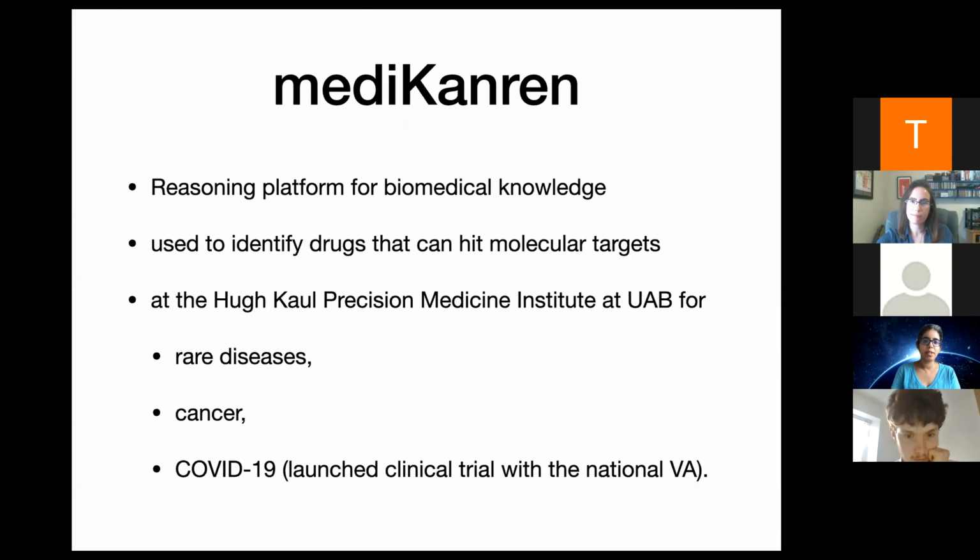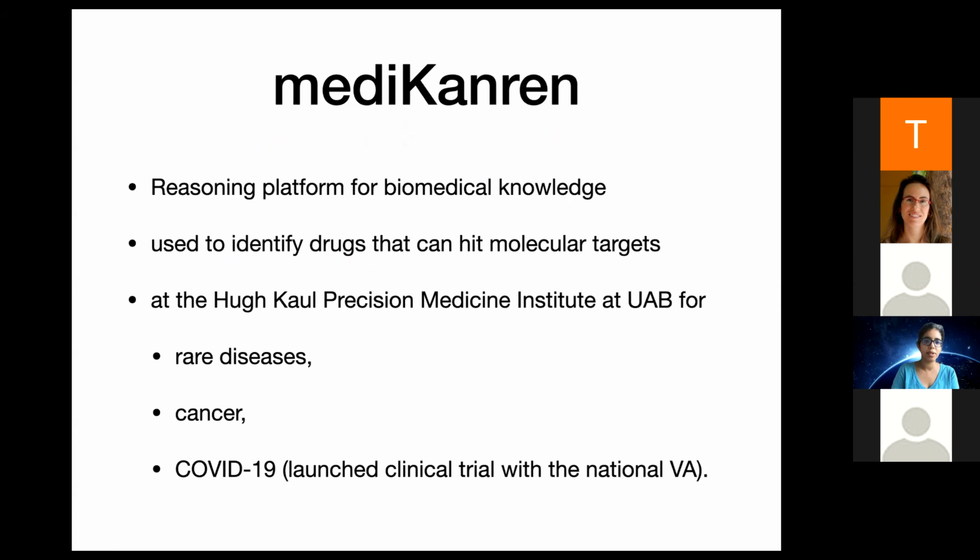Okay, so what is mediKanren, this project that I'm presenting? It's a reasoning platform for biomedical knowledge. It's a general purpose platform, but it's used specifically to identify drugs that can hit molecular targets. And at the Hugh Precision Medicine Institute at UAB, this has been done for rare diseases, for cancer, and for COVID-19 as well. In fact, for COVID-19, there is an ongoing clinical trial with the National VA, the Veterans Affairs Hospital.